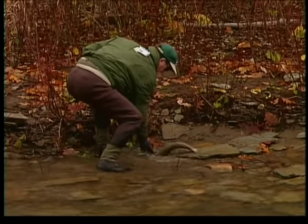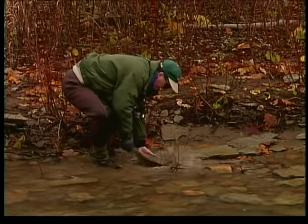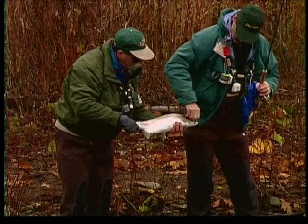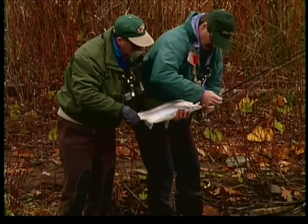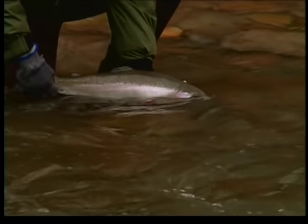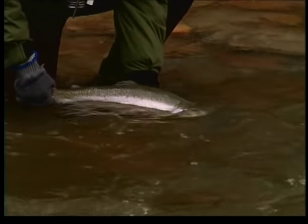And the white hooker, he's a small one, actually. But a nice one. Nice little fish. We haven't caught a real big one yet, but they're here. I had one hook.